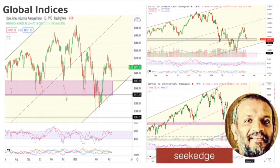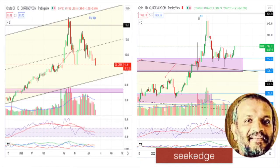The uptrend is not visible as of now, but probably some consolidation is what is happening in the US markets. So we have to view this the next day morning, because overnight the trading will happen in the US market. It makes more sense to look at how the US markets perform the next day. Obviously it will reflect in the SGX accordingly.